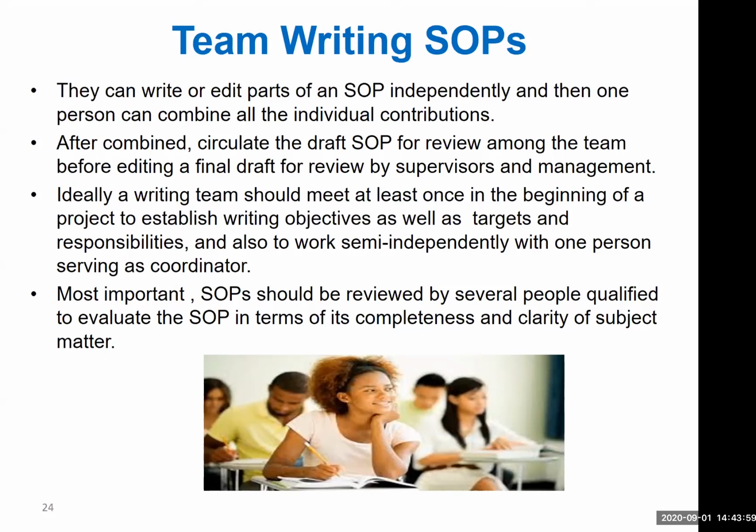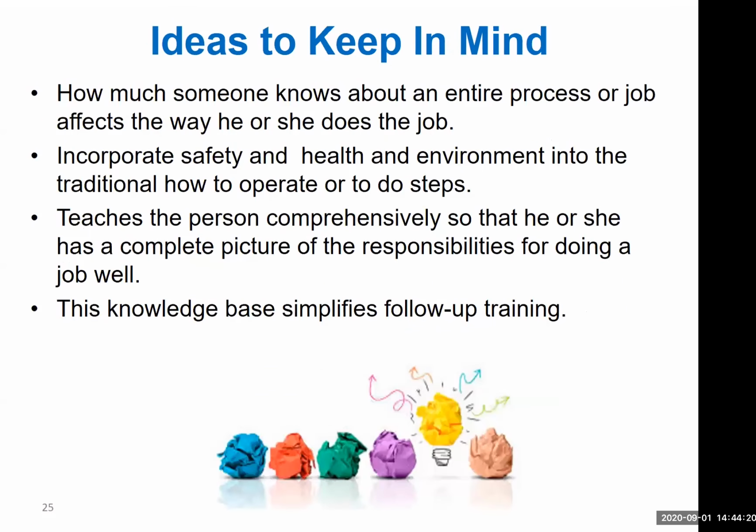Understand that SOPs should be reviewed by several people that are qualified to evaluate the SOP. They have to be qualified to evaluate the SOP in terms of completeness and in terms of clarity of that subject matter. And this is why we have the individual operators evaluating the SOP, and we also have management. And then, of course, quality assurance is going to be the final review and approver of all of our SOPs.